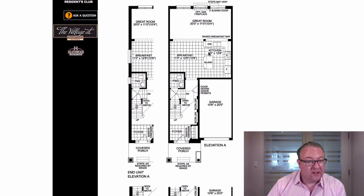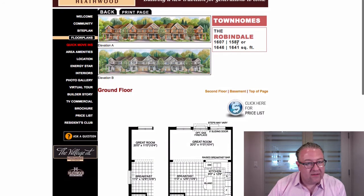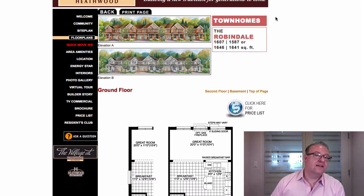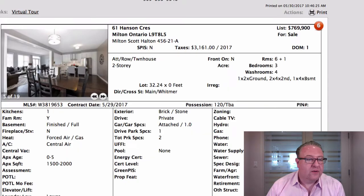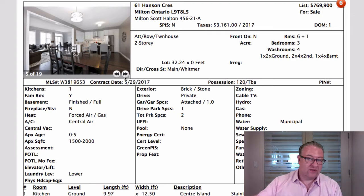But if you look here, you've got kitchen, breakfast, great room. It is the end unit with the extra windows, right? But here's the size here, 1607, 1587, or 1646. I think this one, the square footage, is off by a few hundred square feet. Now, I did see, probably 4 or 5 months ago, I saw that there was a home where the builder actually built in extra space in the back.